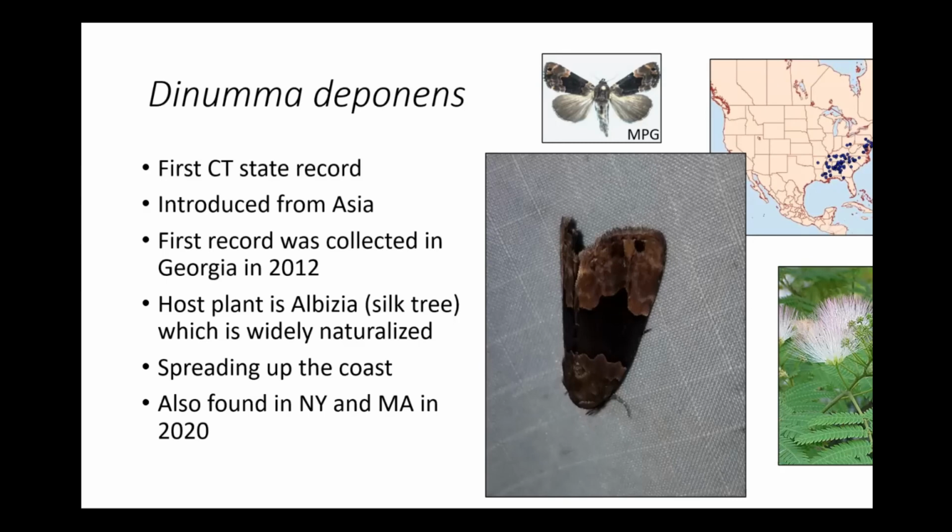Another really, pretty good compared to even the Papaipema, is this Dinumma deponens, which is an exotic species, but it's the first Connecticut state record ever. It was only first discovered in Georgia in 2012. So you can see on the map, it's spread pretty significantly west and also northeast. And it's probably following the coast and riding up the coast in the proper climate zone. And it has spread pretty well, and I think the first records were also found in New York and Massachusetts this year, so they have migrated up the coast in fairly strong numbers.